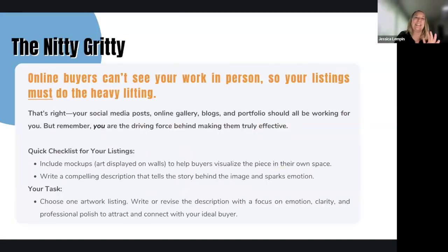All right, the nitty gritty. Online buyers can't see your work in person, so your listings must do the heavy lifting. That's right. Your social media posts, online gallery, blogs, and portfolio should all be working for you. But remember, only you are the driving force behind making them truly effective, right? You are the artist. You have the most to win when putting your details into your work.